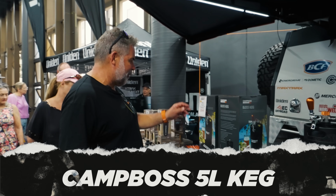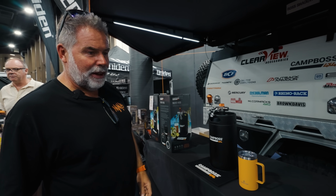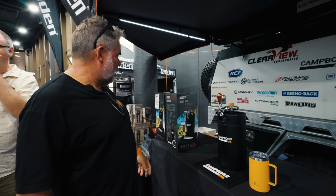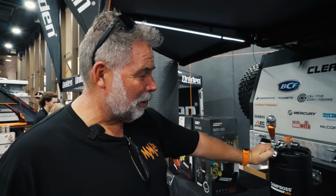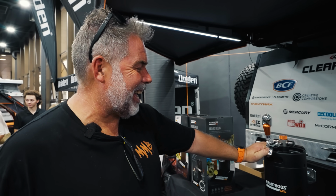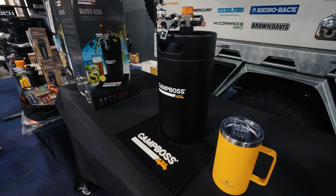Okay, right up my street, have a go at this. There's a keg. This is Camp Boss. I'm loving it. It looks like it's a 5 litre, 349 bucks. It might be a show special. 5 litres though. How long would we go through that? 20 minutes? Between Ando and I, maybe a bit longer. I do know I want it though. It's one of those luxuries that I didn't know I needed until about 20 seconds ago.